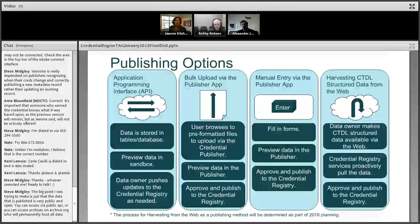And manual entry, we'll continue to have the manual entry available. And as we work with partners to streamline getting credentials in, we'll see if we can move from manual entry to bulk upload and using the API. But there are some credentialing organizations that offer, say, 1 credential and may have very small websites and don't really have technical staff and all that sort of stuff. So it would make sense that they could use the manual entry.